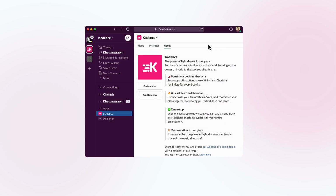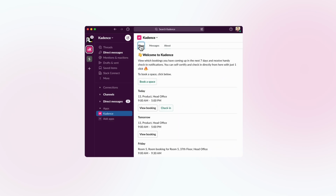What's great about Kadence is that it brings the power of hybrid working to the tools your team already use, making it easy to coordinate with your team in one place. Once set up, you can use Slack to book a space, view your bookings for the week, and check into your bookings directly from Slack.